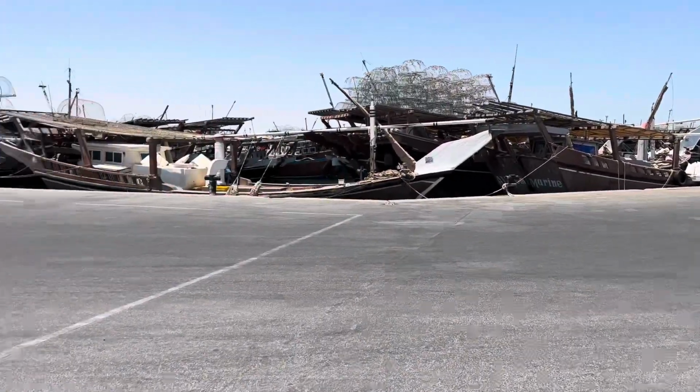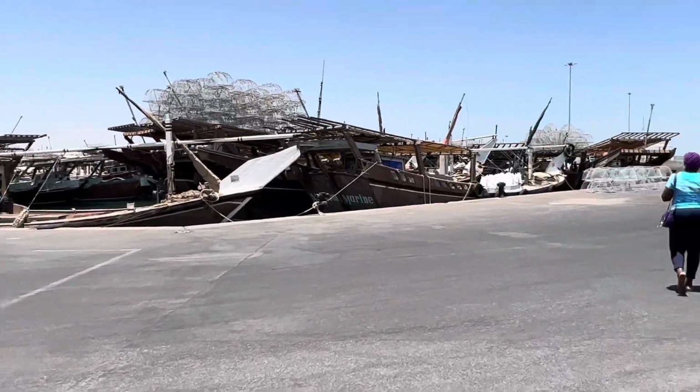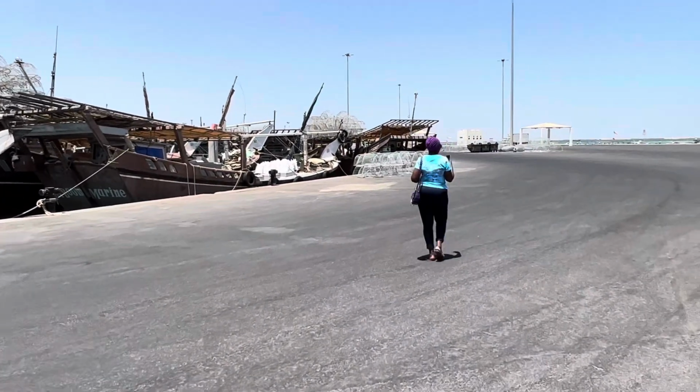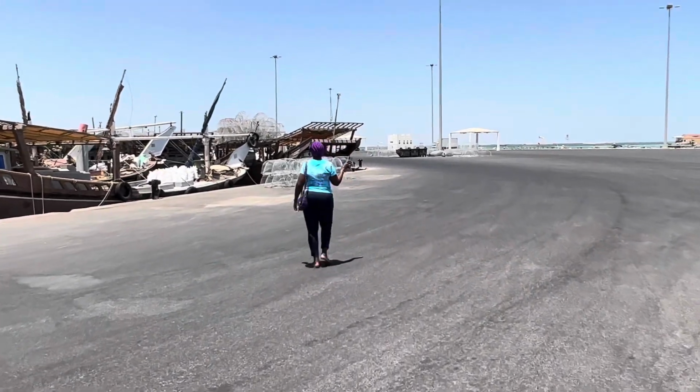It's amazing. This is a whole marine concept. Reminds you more of the fishing camps in places like Okrika, Bayasa, and places like that. It's amazing. Hello, guys. That's me in the Khor fish market. So going over now. I've been given permission to go in and have a look at the fishing port here and speak to the fishermen.